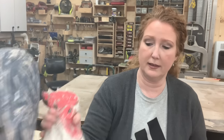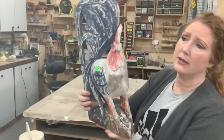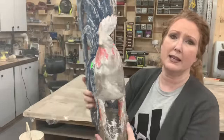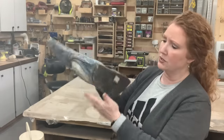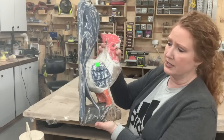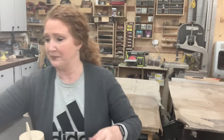And then for $5.09, look at this rooster. Now he's got a broken beak, but I'm not going to be intimidated by that. I can give him a new beak. We've got lots of materials that we can make a new beak for him. He is wood. I don't know what he came from, but can't you just see him painted all up and getting a new beak? Absolutely loved him.